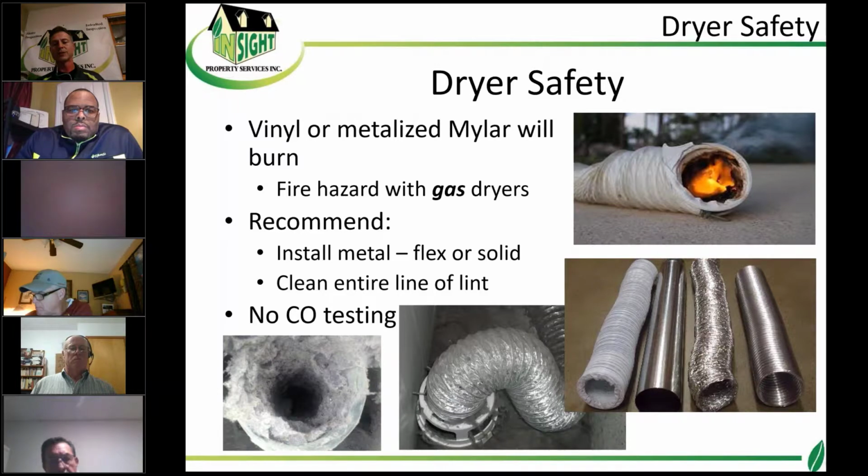All right. And you see, on the very right-hand side, a corrugated aluminum duct that works fine. If they're changing those out, we still want to recommend that they clean the entire line of lint and make sure there's nothing left behind if they're going to be swapping that out. There is no CO testing criteria or procedure for these guys. So really it's just down to fire safety. Make sure there's no gas leaks on these, and then make sure that the vent line is clear of lint and is metal of some sort if it's the gas dryer.